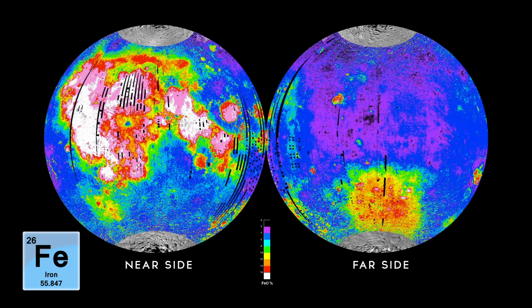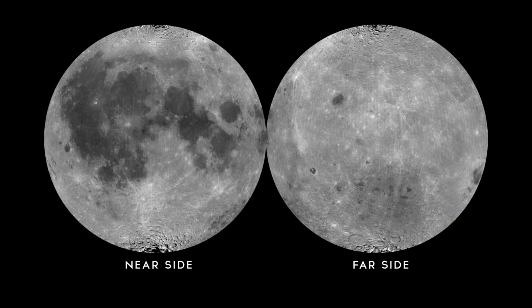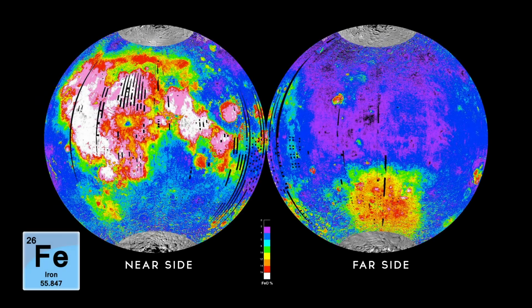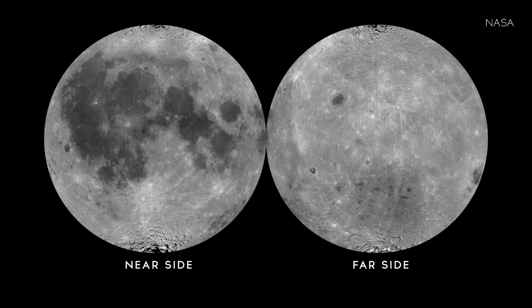Now, if you look at the moon in plain light, like we see the moon when we look up at it, you can see that the higher, brighter colors on the iron map correspond to the darker areas on the moon. And that's because the darker areas on the moon are filled with lava flows, and lavas are basaltic in composition, the same kind of rocks you see in Hawaii, and they tend to be higher in iron than the lighter color rocks on the rest of the moon. So we can see from that composition reflects albedo.